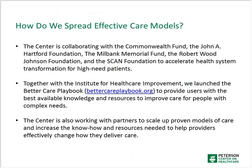So, with a better understanding of what works to improve care for high-need patients, we're especially interested in building the capability in the field for the how. How do we implement these models? How can they be adapted for scale and more diverse contexts?